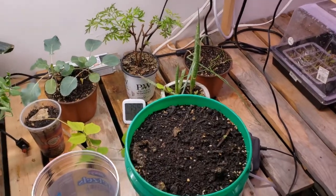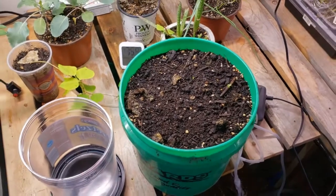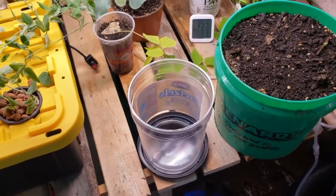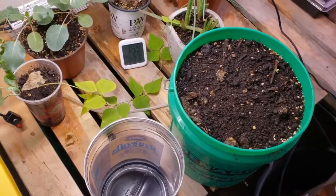Over here, I just have a variety of different things. This guy right here is going to be a strawberry plant that I've got in about a 3-gallon bucket there. And the one next to it will eventually be used for a cutting or something that I can go ahead and root in that. It's kind of a recycle and reuse type deal.